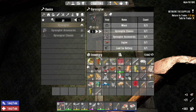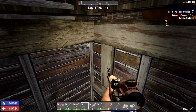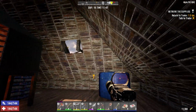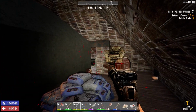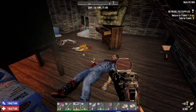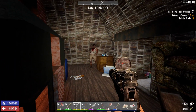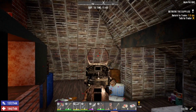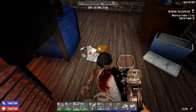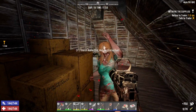Oh yeah, the fat loot room's up here. I remember now. We just did this building not too long ago. There should be 5 zombies up here. Edgar, you're late for the party, bro. I insist, don't get up. What are you doing?